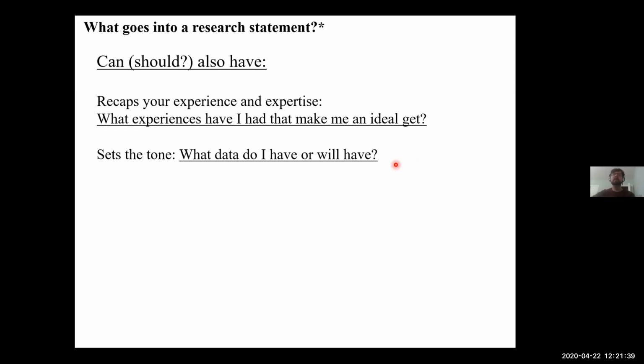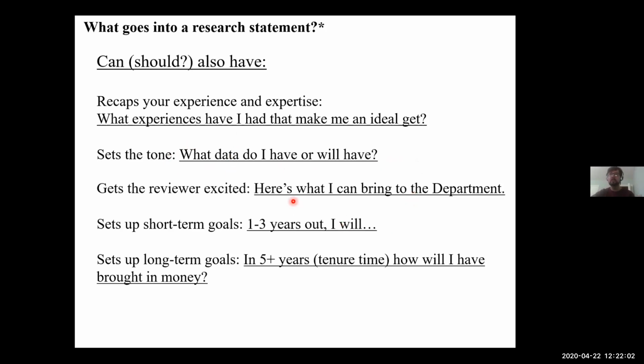So it might just be that I have this exciting data, or I've developed this pilot project with my PI as a postdoc, or I have this particular skill set in R that allows me to do this new data analysis. But there should be something that really sets you apart that you can rely on to help you set that tone and get the reviewer excited. So here's what I can bring to the department. You can use that statement. Here's what I can bring, or here's how I can collaborate.